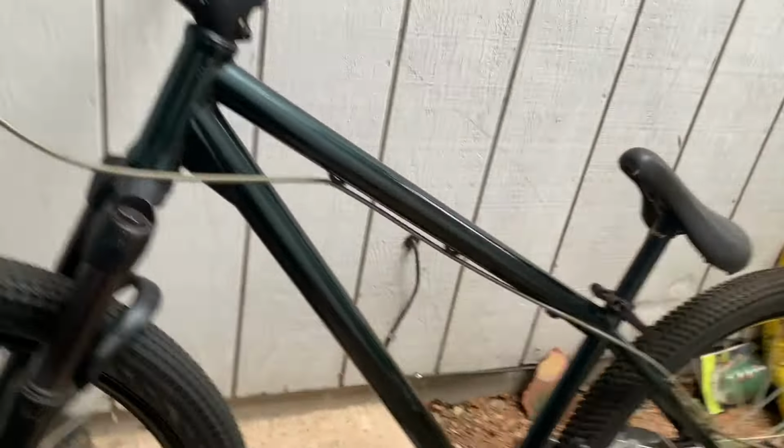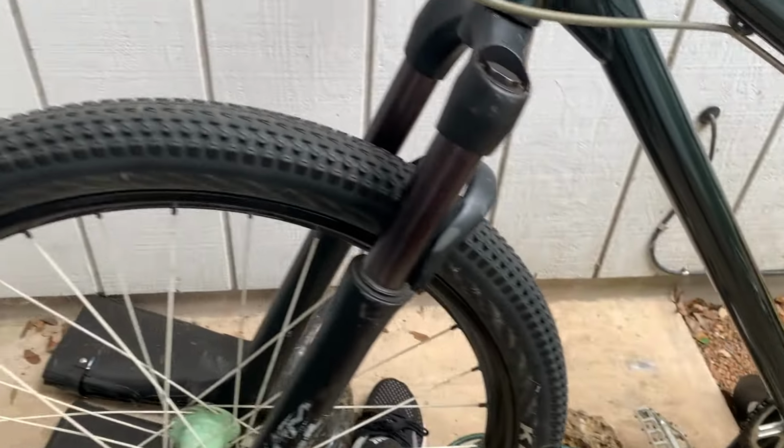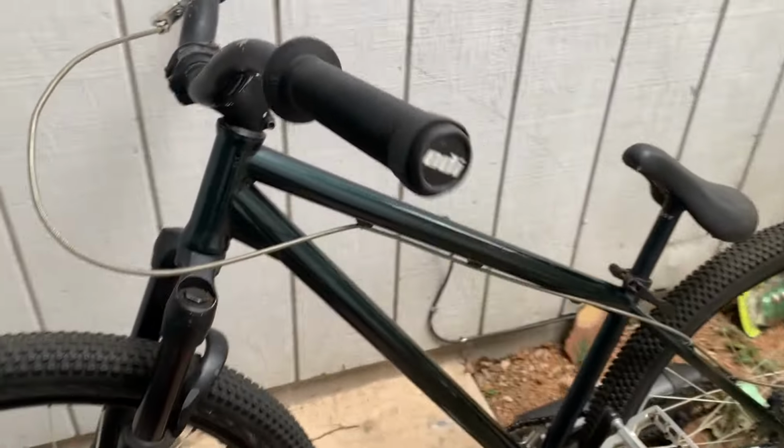All right, looks like the person just pulled up. Here's the bike right here. And it is a dirt jumper, as you can see, really cool Profile hubs. Got disc brake in the back. It's a nice bike. 25 bucks, we're gonna convert it to 500 here in a second, hopefully. Look at this thing.